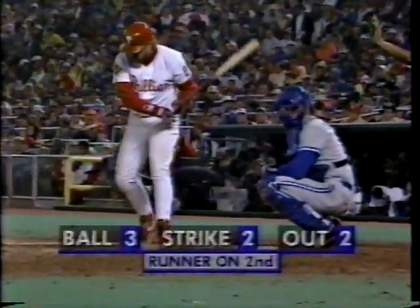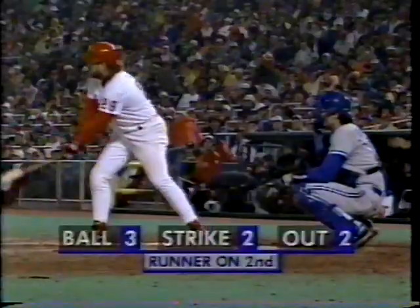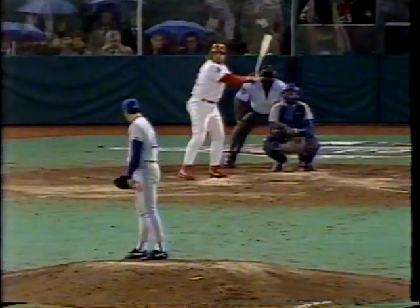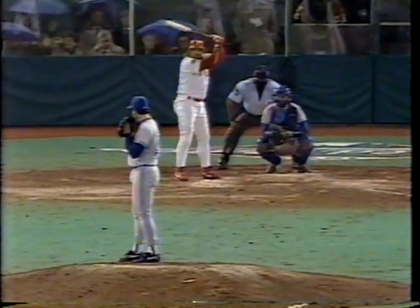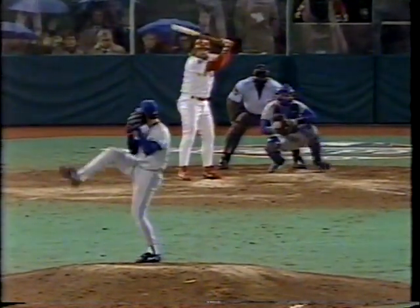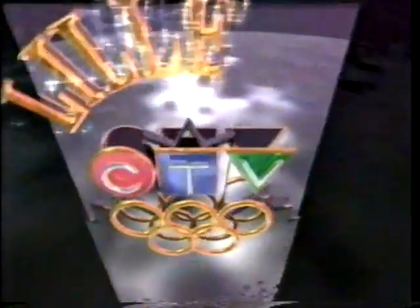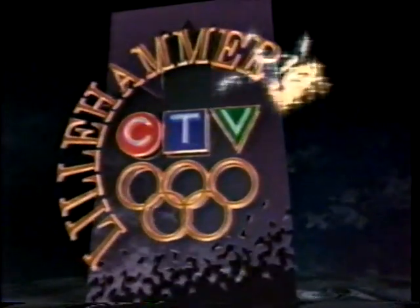Now a runner in scoring position, and the count has gone full on Kruk. Duncan takes off on the 3-2 pitch, and Alomar retires Kruk. A long inning for Philadelphia. The Phillies get 5. They had 2 2-run homers by Dykstra and Dalton. 12-7.